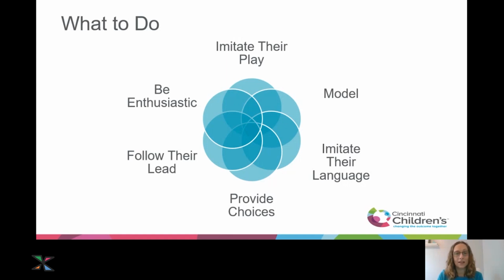You also want to imitate their language throughout. So make sure you're matching them on language. If they're using single words and phrases, you want to use single words and phrases too and just expand it a little bit. But for the most part, you're going to imitate where they're at language wise.